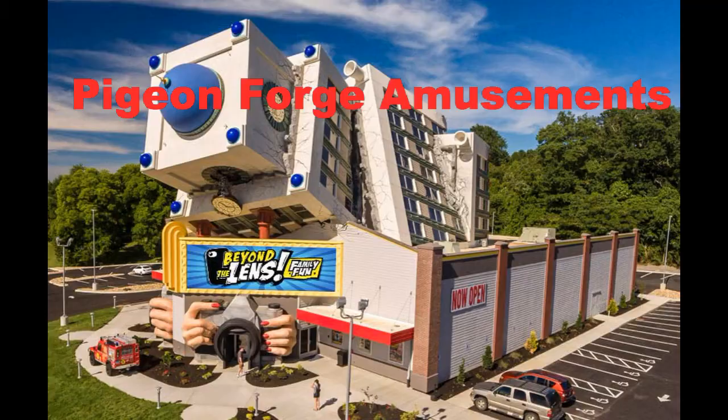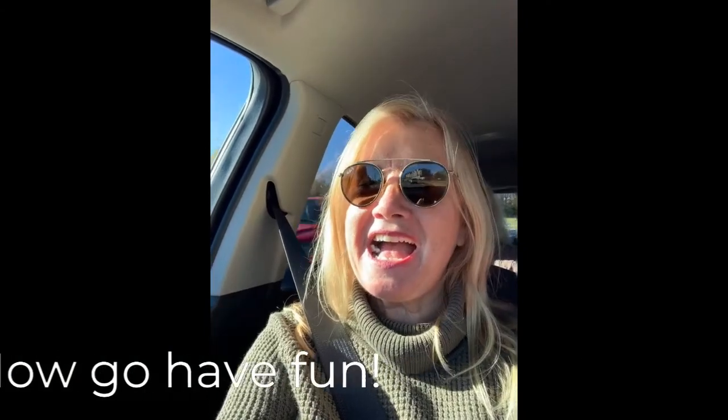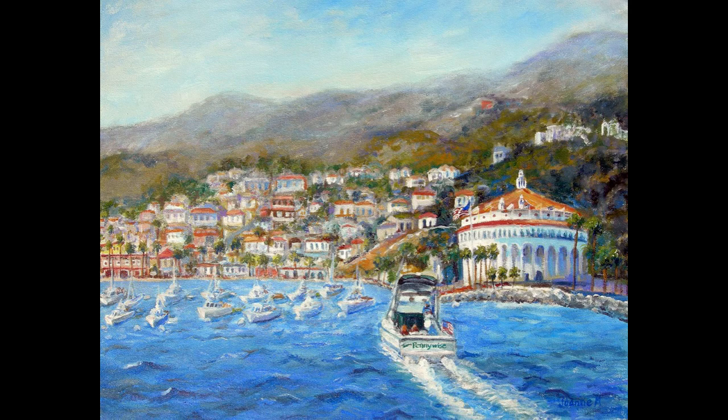Nashville, and we headed out to Pigeon Forge and then on to the Rocky Mountains. We definitely needed a car. Other places you may not need it. Like in San Francisco, we didn't need a car at all. There was great transportation. That's about it.